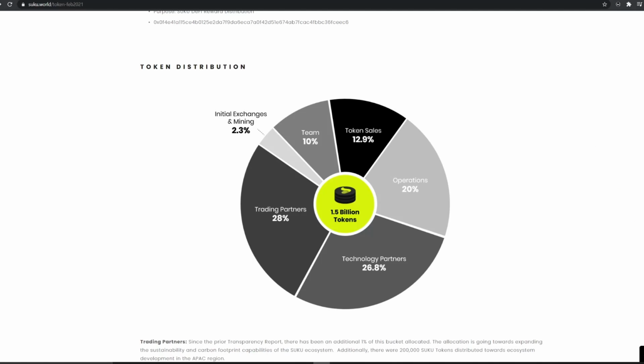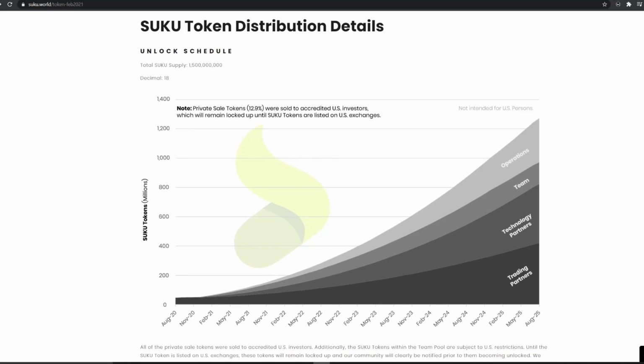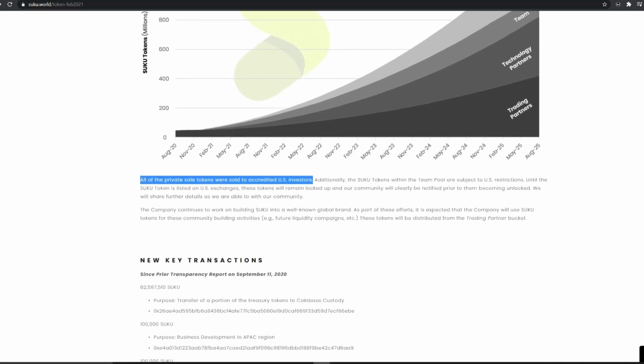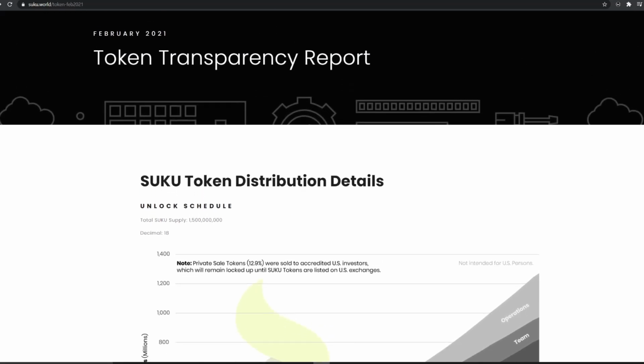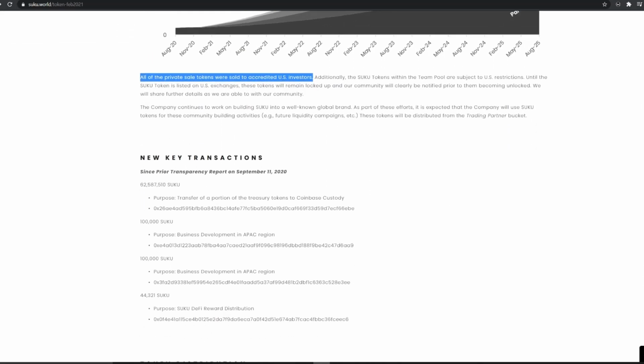Also, an important thing to look at is their token distribution. I was noticing that, as it says right here, all of the private sale tokens were sold to accredited US investors. So they didn't have some random token sale where everybody got to send whatever they wanted and just take money from people all over the world and then maybe get hit with a lawsuit later on as being an unregistered security, right? They avoided that. And I think that's a reason they're on Coinbase Custody. That's how it all started for me.